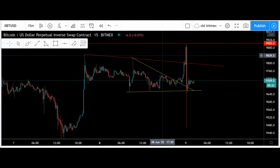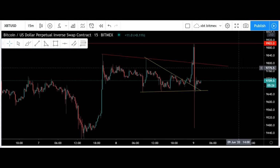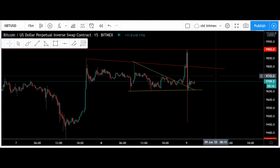I only played the upside on that one and locked in profits rather than looking for a short opportunity there, because you guys know that generally I've been playing this market bullishly lately. I've been looking for long snipes versus shorts. And actually right now I'm even considering speculating long just a little bit.